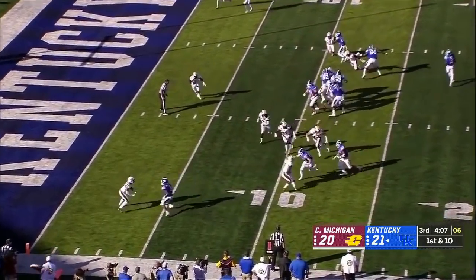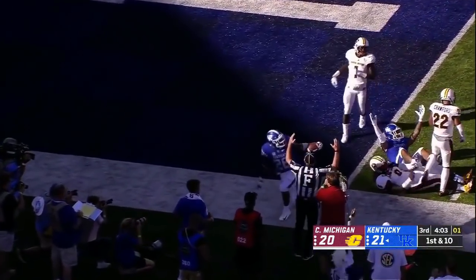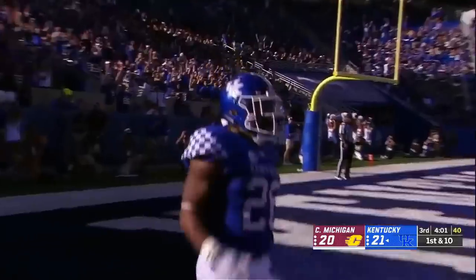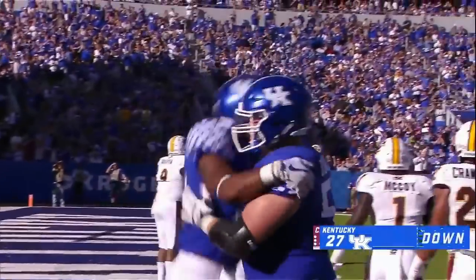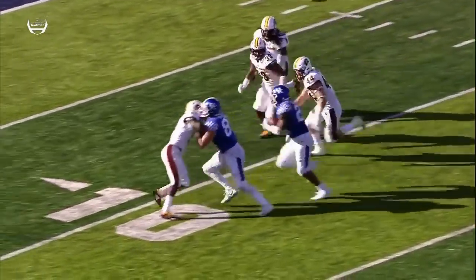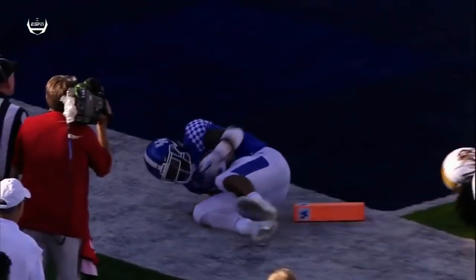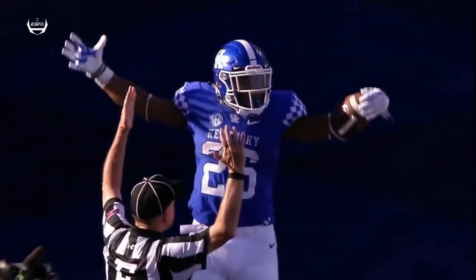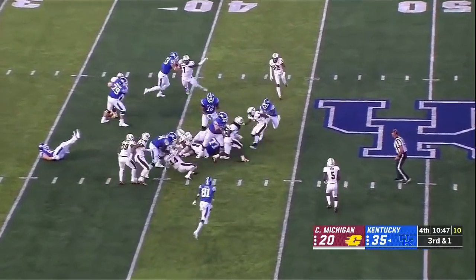There we go. Snell fakes it to Wilson. Keeps it off the left side. Dives for the pylon. He is in. Touchdown, Kentucky. And he is well on his way. Second touchdown run of the afternoon for Benny Snell. And he does it again, Kevin. Breaking tackle after tackle. Up back 16 starters on offense and defense.